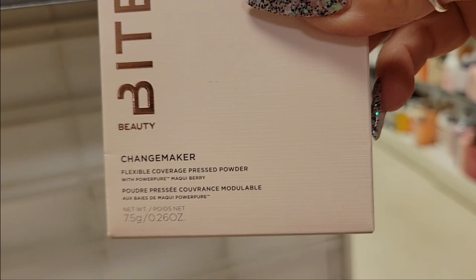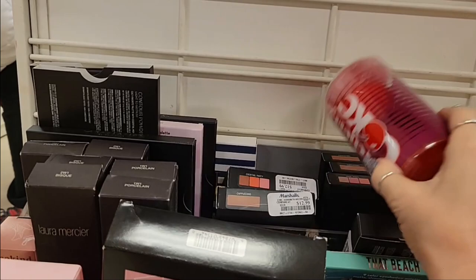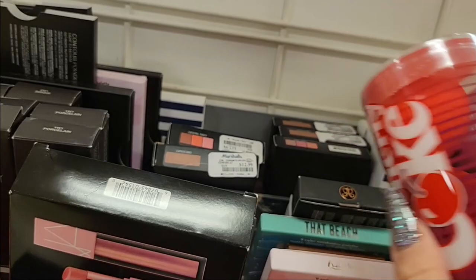And this is in deep, for $9.99. They also have this from Cherry Coke, which you've seen before, $7.99 for 3 sponges. This is a good buy.